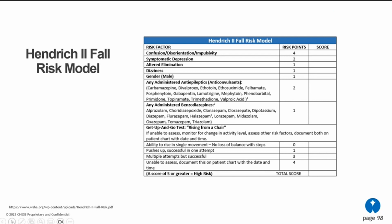And then the last one, the Hendrich 2 Fall Risk Model. This one's interesting because, and I'll talk about it when we get into the outpatient setting, they utilize an outpatient fall risk assessment called the Get Up and Go test. This one seems a little bit hard to do in the inpatient setting, but maybe not. I have not utilized this myself in the inpatient setting. So let's talk it over. This one's different because it talks about depression and dizziness, which was not necessarily on the other ones. They give an extra point if the patient is male, which the other ones didn't do. That was more age related. For this one, the medications do factor back in again.